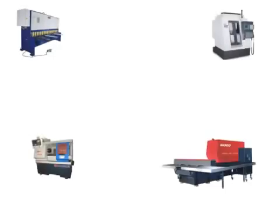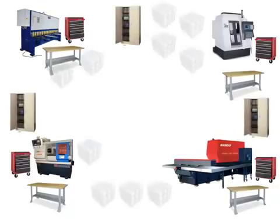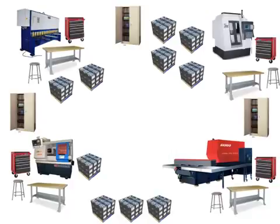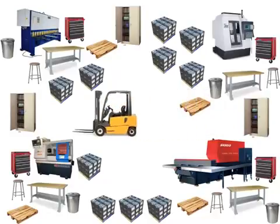Let's create a department we can use as an example that needs to be sorted out. In this department we have machines with workbenches at each machine, employee-owned toolboxes, supply cabinets, plenty of work in process at each machine, chairs for the employees to sit on, trash cans at each machine, pallets for putting completed parts on, and probably a forklift to move all of the work in process. This example is fairly typical for a department in a manufacturing company.